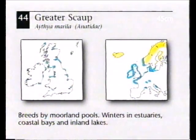The scaup is mainly a marine duck, occurring in flocks in favoured bays around the British coasts, especially in Scotland. They are unusual inland during the winter, and they don't breed in Britain every year.